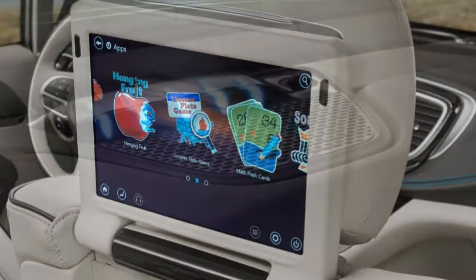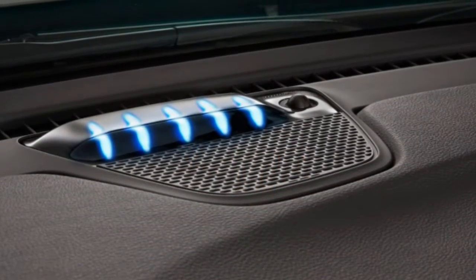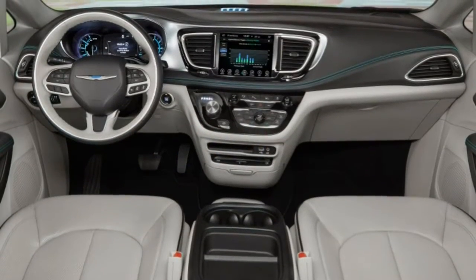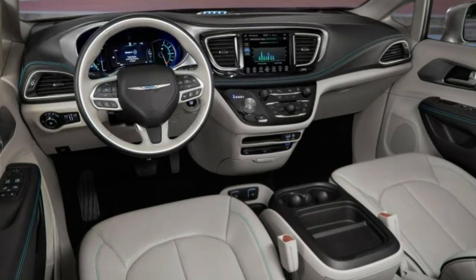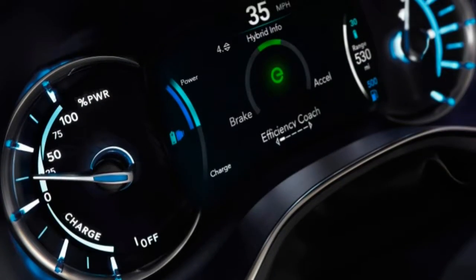Cargo space. Though quite a bit less roomy than gas-only minivans, the Pacifica Hybrid offers more cargo space than competing hybrid crossovers. You get a massive 32.3 cubic feet behind the third row seats, which fold flat at the touch of a button.